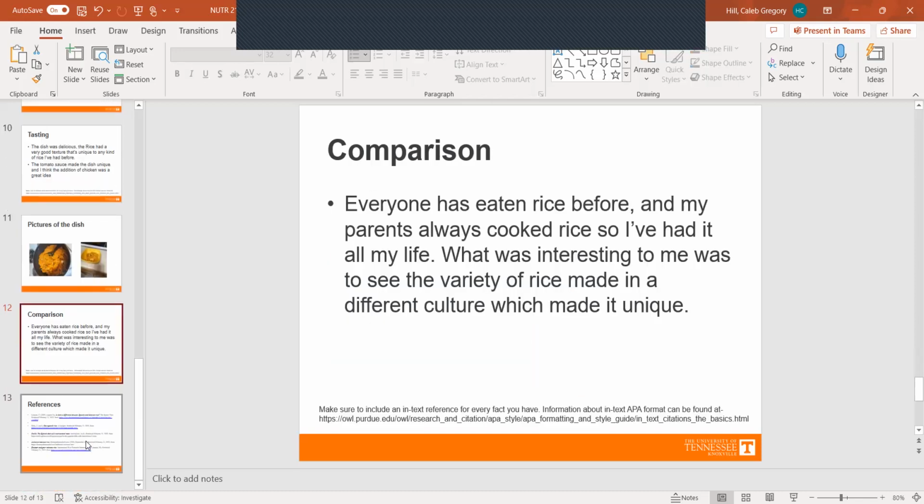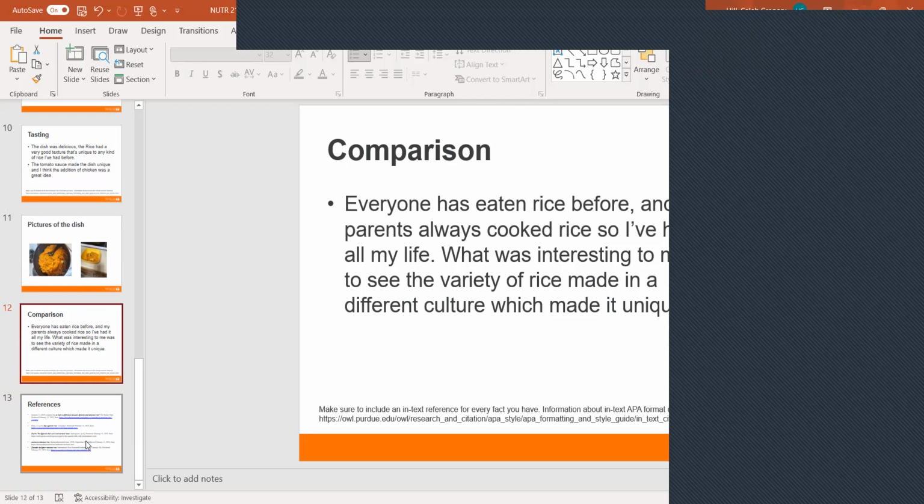So we decided to compare it. I decided to compare it to that everyone has eaten rice before, and my parents always cooked rice, so I've had it all my life. But what was interesting to me was to see the variety of rice made in a different culture, which made it unique. Because rice can be made in many cultures and countries, but seeing different rice varieties just made it very interesting to me. But we chose Spanish rice because it was just easier for us to buy and make. But just seeing all the different types of rice was very interesting.